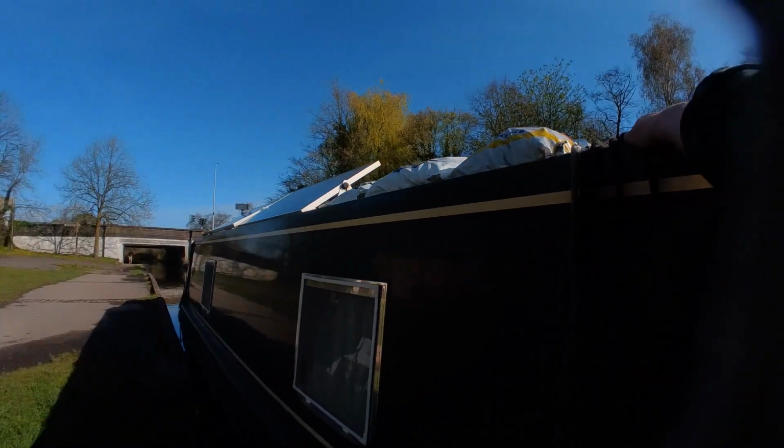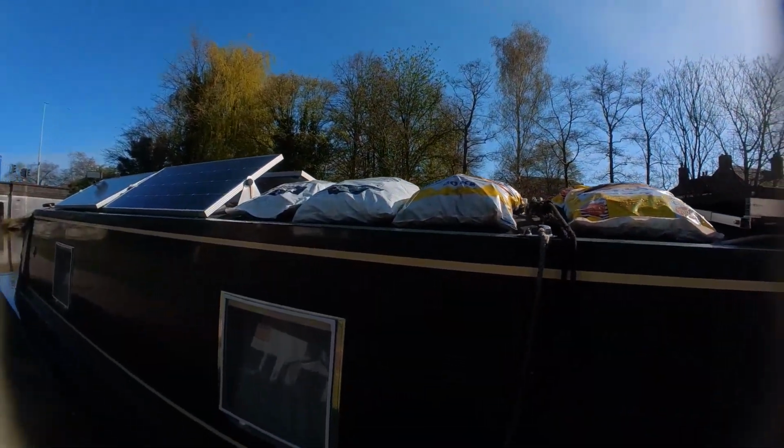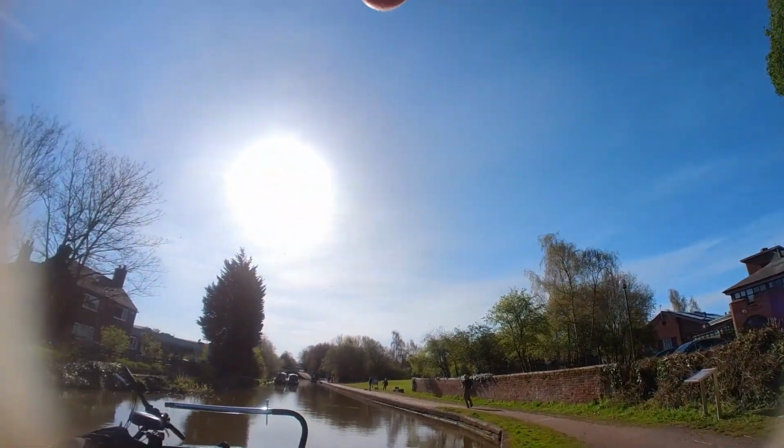Now let's shorten it more. So I rock the boat, and as the boat rocks towards me, I tighten it. One more time. Rocks towards me, tighten, and there we go. And I've ended up with a sort of half decent little tether that should keep the boat fairly stable, I think. I'm going to try and fill it with water.